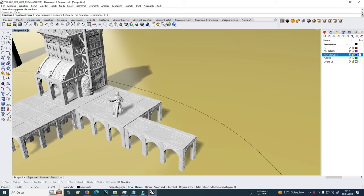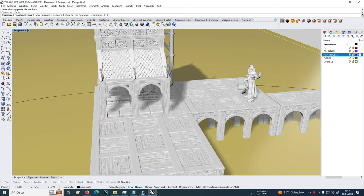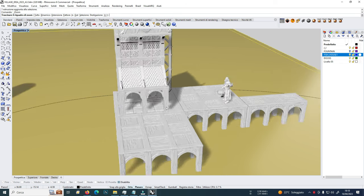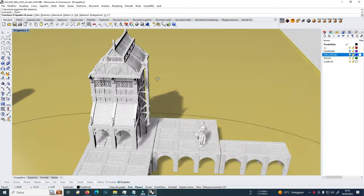But these will be some sort of houses. Those will remind you, as you can see, of the arcs I used there. But maybe I will model this with the 3D print.